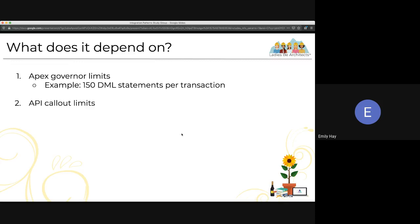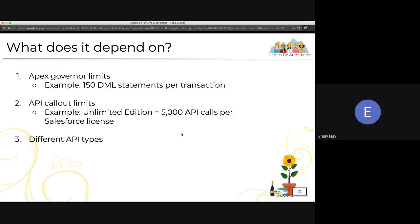An example of these limits, and these are soft limits: for every full Salesforce license you've purchased in your Unlimited Edition Salesforce org, you'll get 5,000 API callouts per 24 hours. But this varies wildly between all the different licenses and editions of Salesforce that you could purchase, whether it's Professional, Enterprise, Unlimited, or something else. It also depends on which API you're using, because they all have their own layer of limitations. For example, the Bulk API limits you to 10,000 total batches per 24 hours, and it doesn't impact the API callout limits that I spoke about.